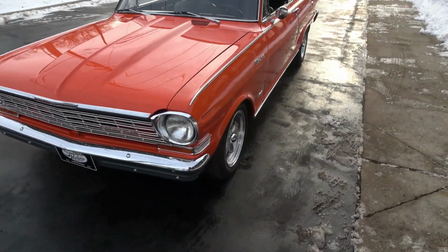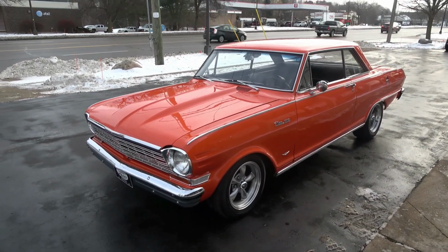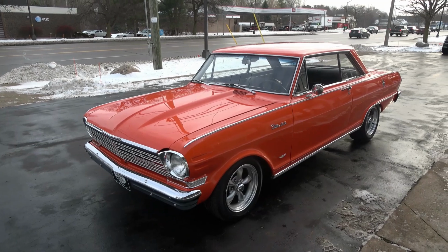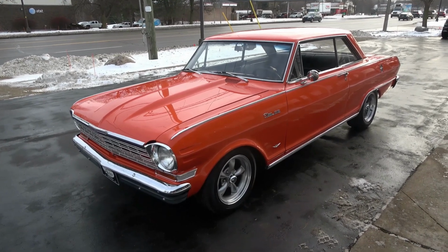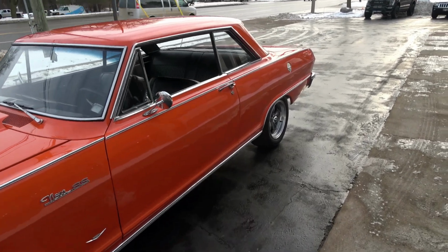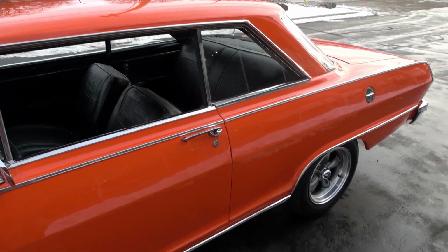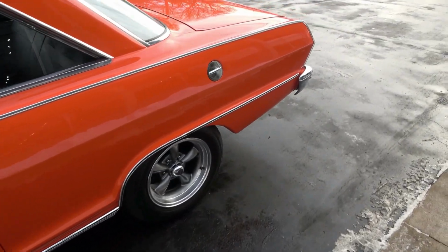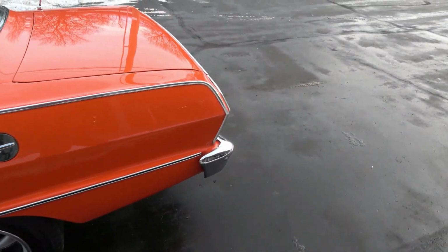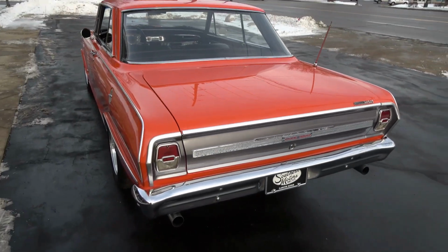southernmotors.com. Today, guys, we're going to take a look at a wicked cool 1964 Chevrolet Nova SS. This is a real Super Sport car, guys. Neat little car, man. Finished in Hugger Orange. Of course, that's not original. It's got the black vinyl interior in it. Wicked fun car, guys. Georgia car, good solid Georgia body.